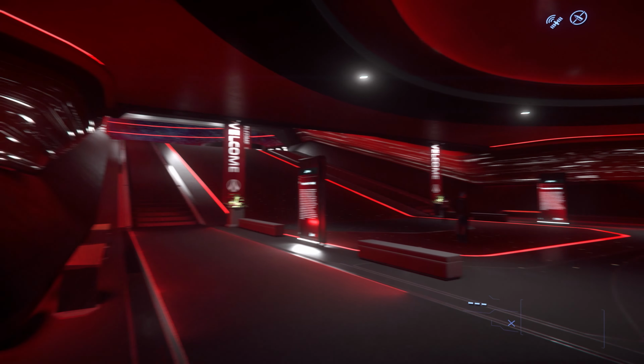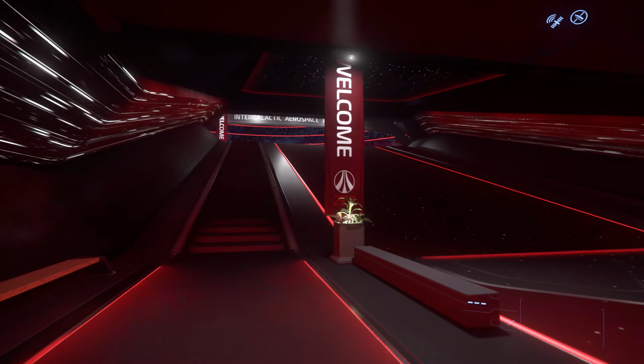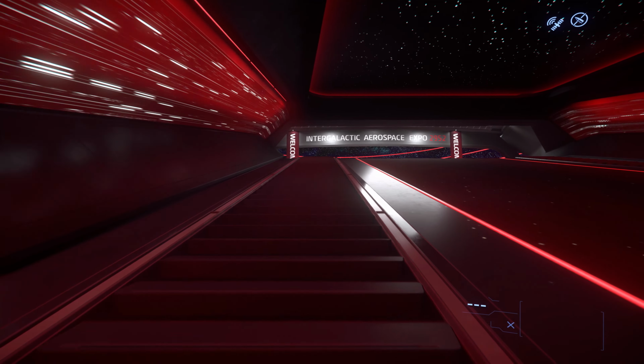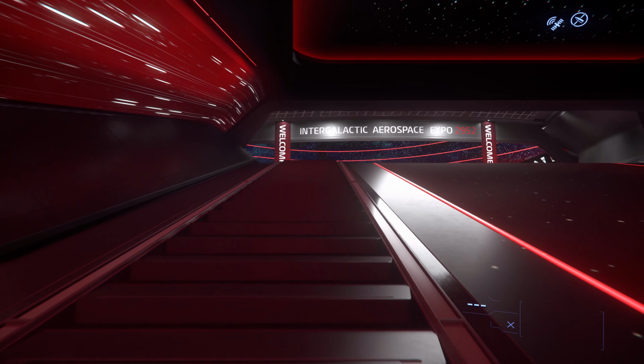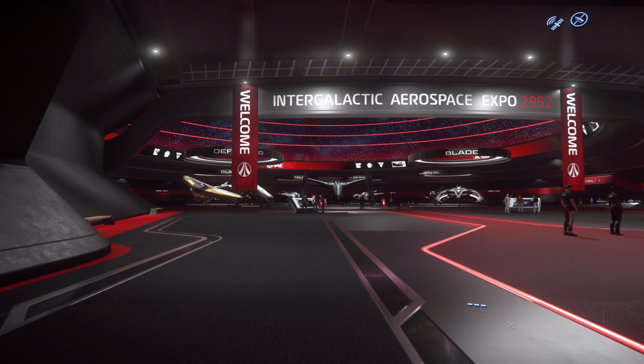Not many people are just standing around. I've seen some of these events before where there are people standing in midair or standing on the stairs. But this seems to be going okay.